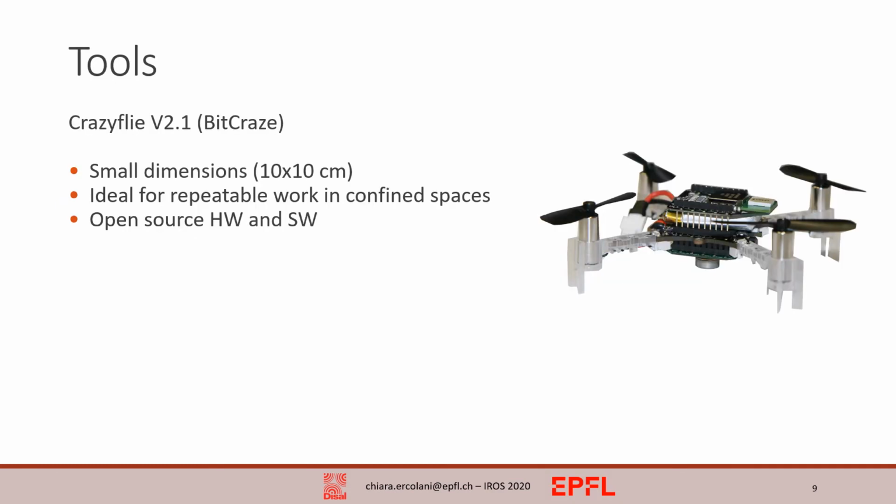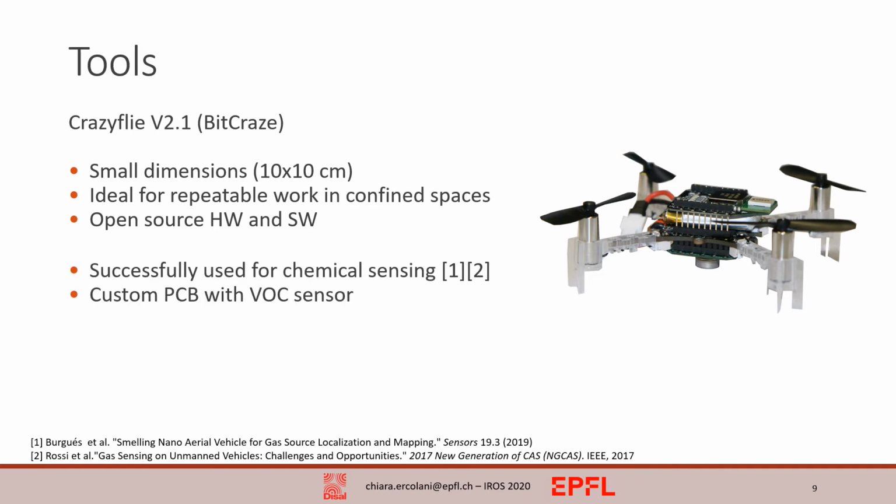The platform that we chose for our work is the Crazyflie robot. It is a small-dimension micro-aerial vehicle, and it is ideal for repeatable work in indoor spaces. Its open-source hardware and software architecture make it very nice to use for research applications. This platform has been successfully used for chemical sensing in the literature, and we developed a custom PCB board with a VOC sensor that allows us to sense odor particles in the air. The biggest limitations of this platform are the flight time and the payload size, but as I said previously, these are enough for our indoor mission.